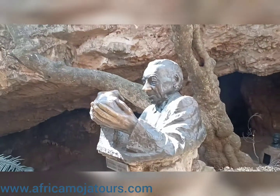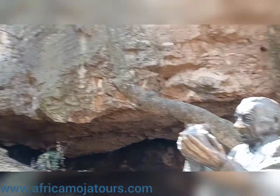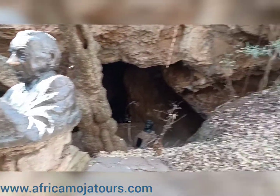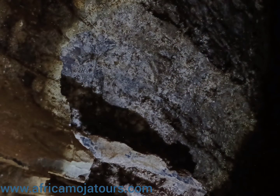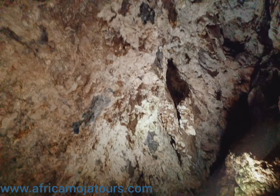Sterkfontein Caves are world famous for their fossil finds, and we will explore these caves for about an hour with a site guide and also get an experience walking and crawling in these caves. They are owned by the University of the Witwatersrand.